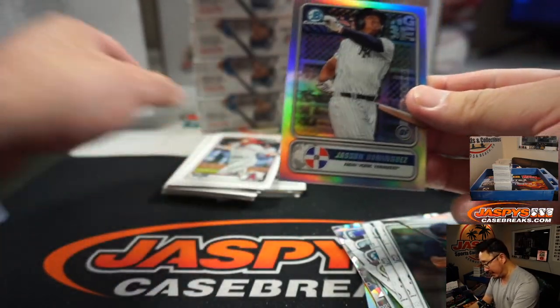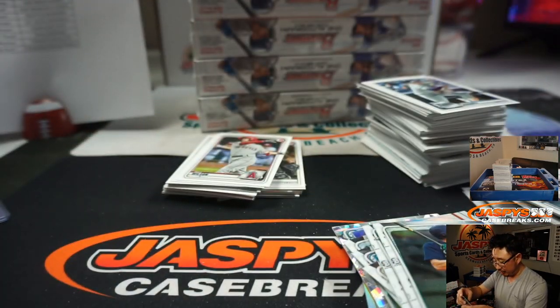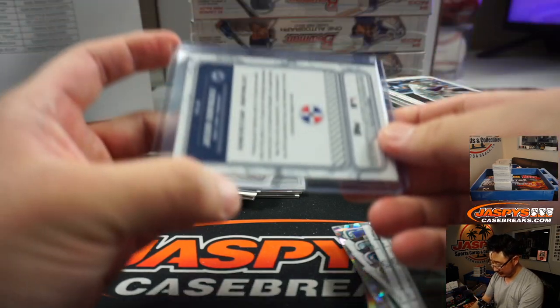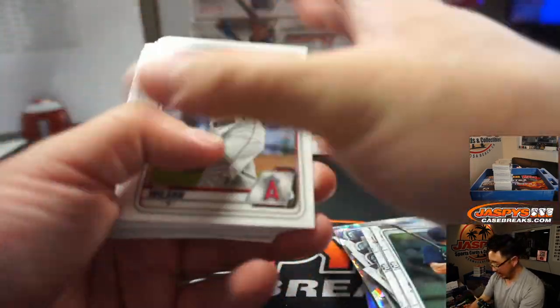Ooh, and a Jason Dominguez spanning the globe. Looks like a refractor, too. Not numbered, but pretty nice. Yankees, that'll go to Aaron Haynes.